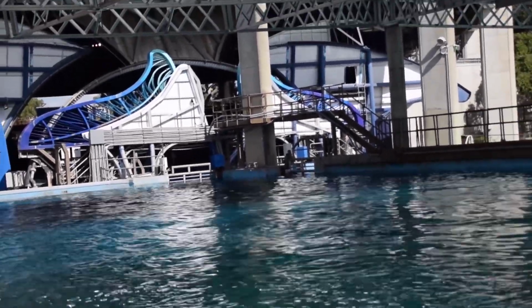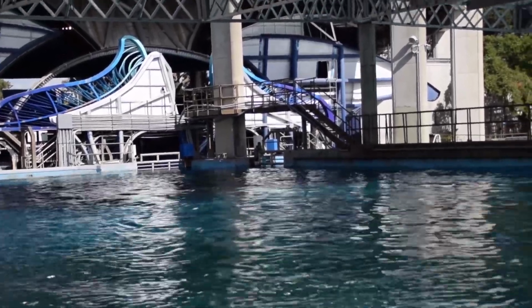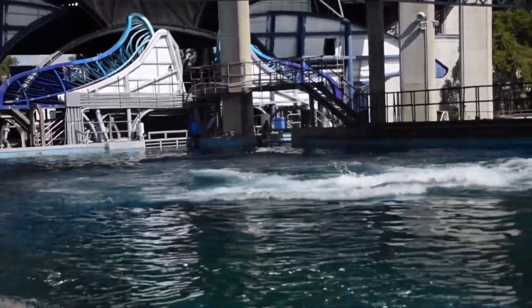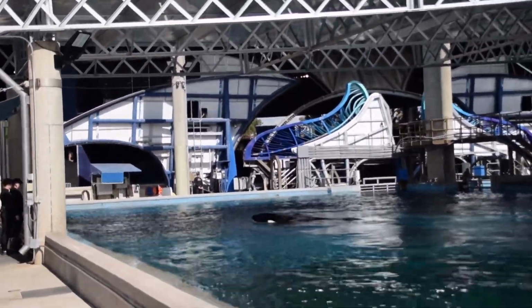Now when it comes to exercise, research has found out that it takes about 6 to 8 minutes of continuous movement to sustain that energy requirement for our whales. So we'll ask them to keep moving for about 6 to 8 minutes so we can work their heart rate.